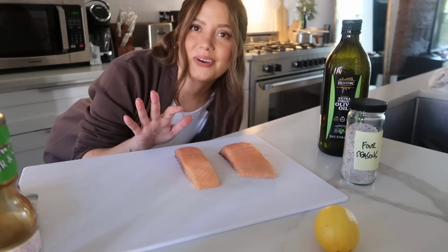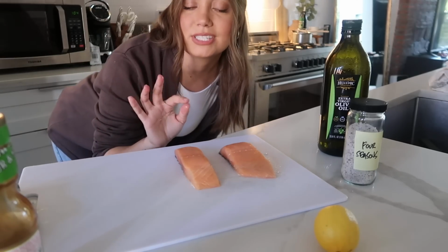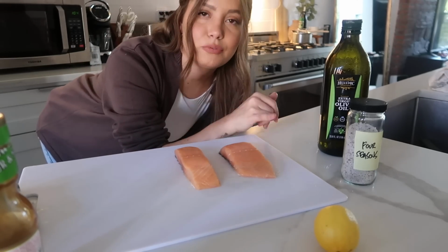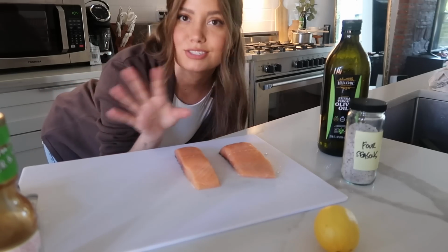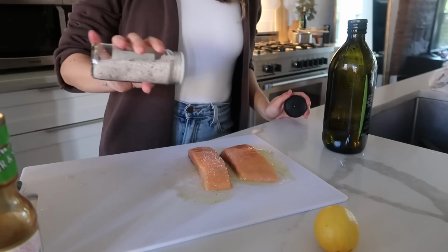So what I'm gonna do is sometimes I'll keep it simple and I'll just do olive oil, salt, pepper, lemon juice, and then add it to dishes with more flavor. And then other times I'll use a teriyaki sauce or a stir fry sauce and prep it that way. Okay, so I think for Theo's, I'm gonna just keep it simple with olive oil, a 4 Seasons blend, and some lemon juice. And then for mine, I'm gonna do this teriyaki sauce.